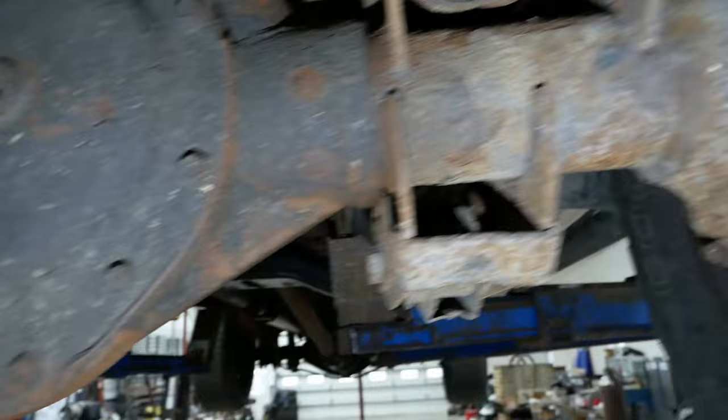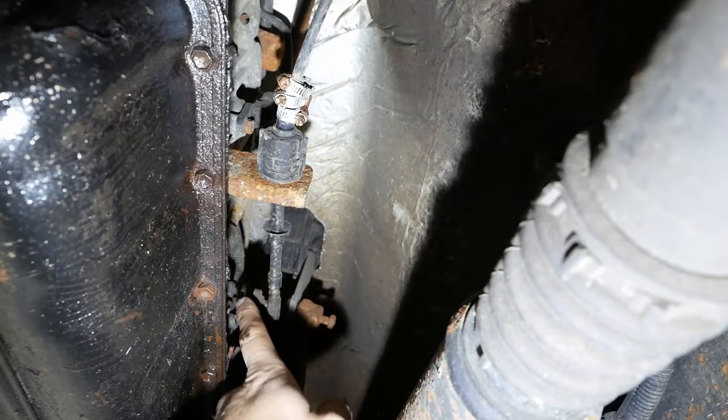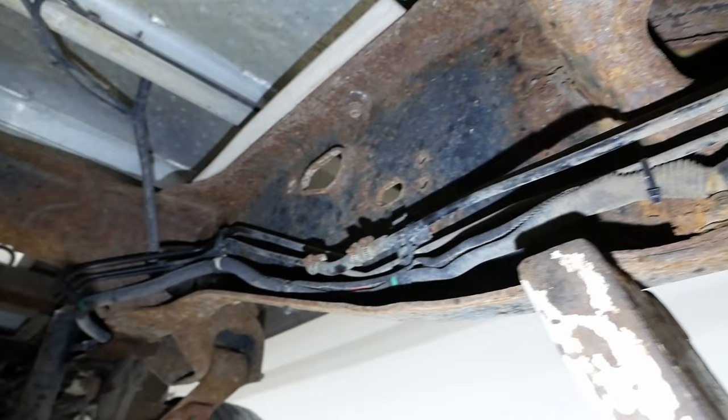The transmission shift cable is totally shot. Somebody's done a little bit of a hose clamp tune-up here, but it doesn't work at all. It won't go into park. It's actually stuck in like first gear right now. Of course, everything down here has been deleted too, so no more DPF. Frame is actually surprisingly solid. You gotta work at it pretty hard to get one of these one ton frames to rust out, but it does happen. And then back here, we got some kind of a leak.